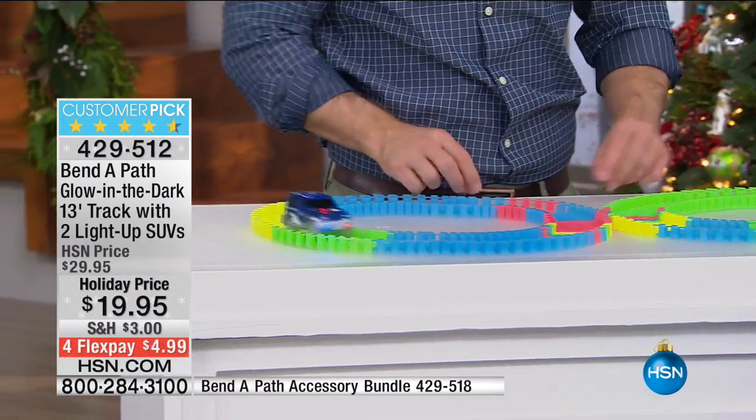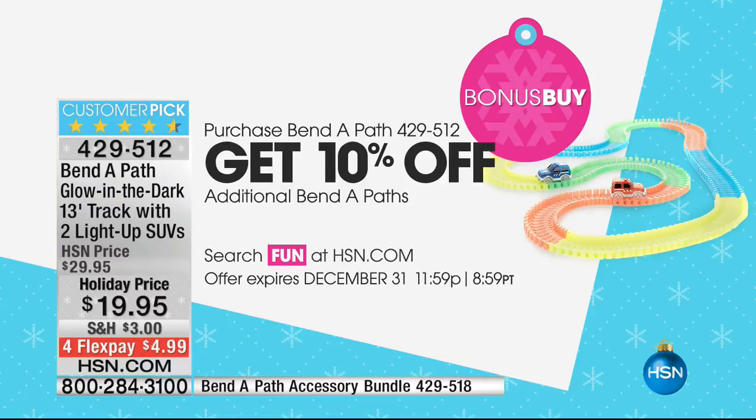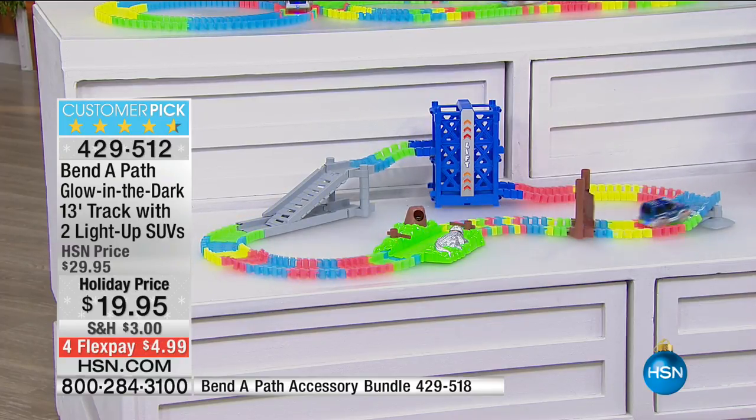And our bonus buy today is the Bend-A-Path accessory bundle, which you'll get 10% off. Most people that buy Bend-A-Path get the accessory bundle. Let me just show you really quick what it is. 10% off this and an additional Bend-A-Path. So check it out.